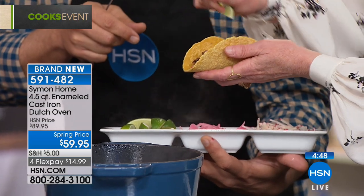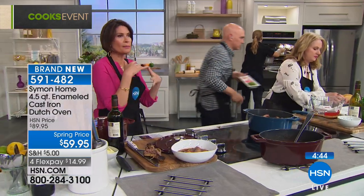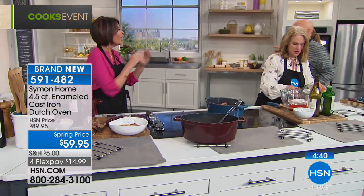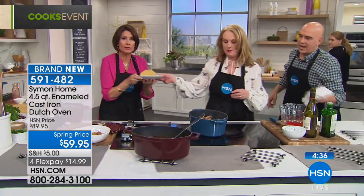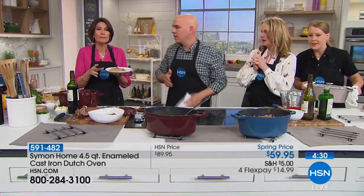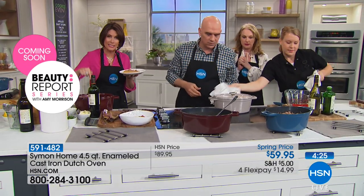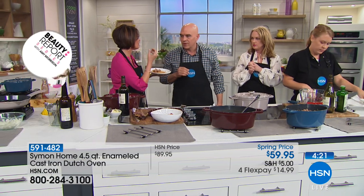4.5 quarts in this, the capacity is perfect. Enameled on the inside, so you're going to be able to clean this up in the dishwasher. You could put it in the dishwasher. I just want to quote you on that, yes. That is phenomenal to be able to do with cast iron. This is the real deal. It really gets hot, like cast iron. This is cast iron, and then it's enameled, and then there's the color and the shape.